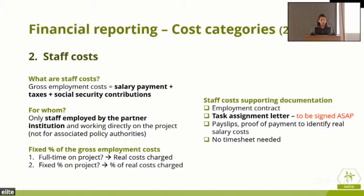And you need to say whether you're full-time on the project, and if not, you need to have a fixed percentage. So say you have 80% on the project, and then you have an extra 20% working on something else. If that is the case, you need to state the exact percentage, and again, the percentage of the real costs charged for this workload.